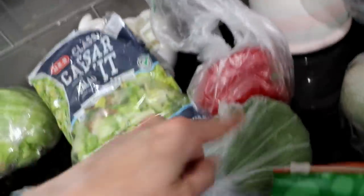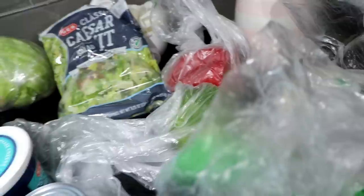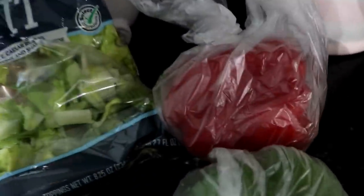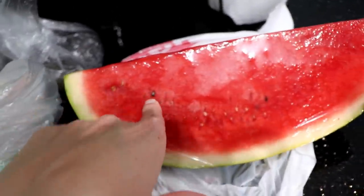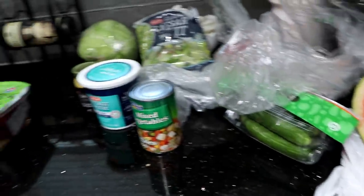That's a red bell pepper, and that's a green bell pepper. I was actually just about to ask Alan, like, hey, what happened to the other bell pepper? That's not a tomato, honey. I'm sorry. We also got a little chunk of watermelon here, and then we got some Kroger Coke. So yeah, that is my grocery haul of the day.